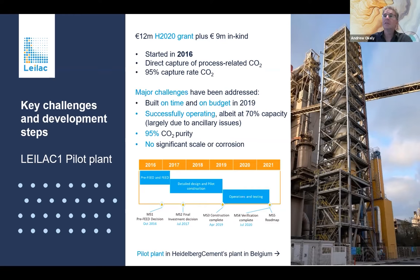CO2 in the off stream was measured at greater than 95% on numerous occasions, which demonstrates we're not getting air ingress into the furnace. And the balance, as I mentioned earlier, is a combination of CO and other volatiles that are in the cement meal. Some measurements on our pilot plant for straight limestone have seen CO2 concentrations north of even 99%.